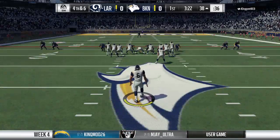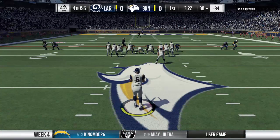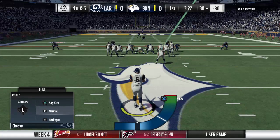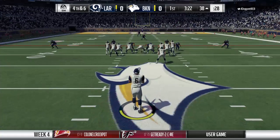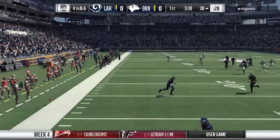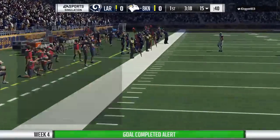So on 4th down, here's Johnny Hecker to punt it away. He was only asked to punt once in the victory last week as he sends this one away.